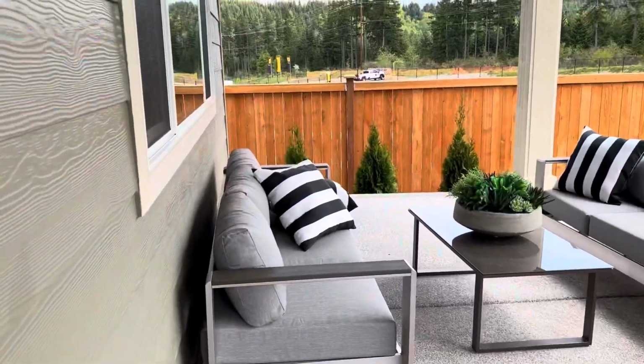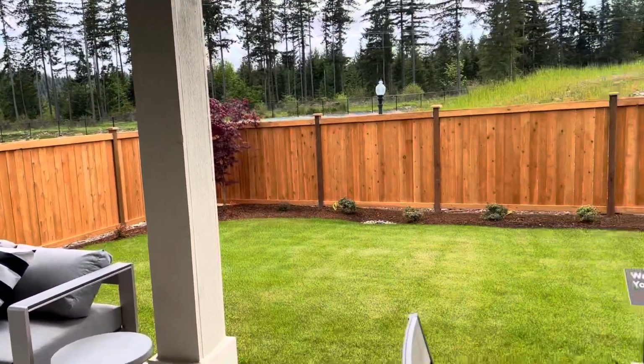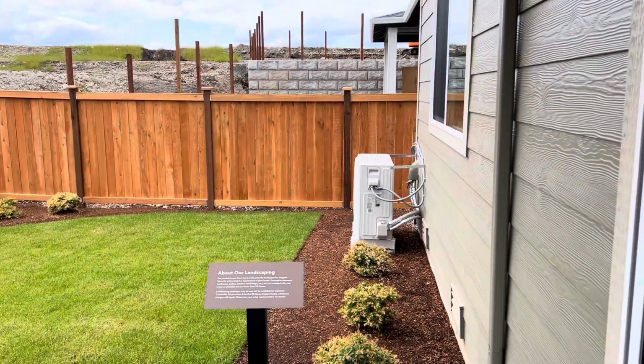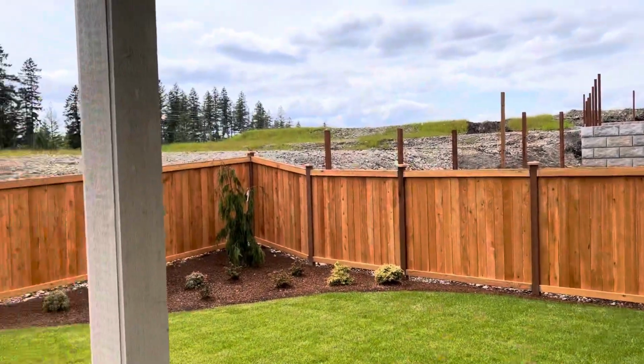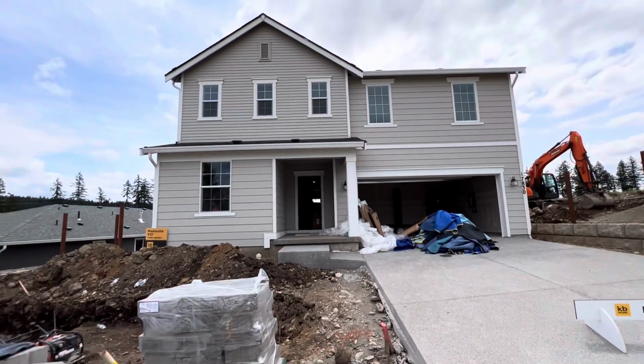Done with inside. It's a pretty modest size Rambler. Here's the backyard look. It's an okay size lot. Most of the lots are going to be ranging from 6,000 to 8,000 square feet, which is pretty good for a new construction. Here's another model home, two-story.